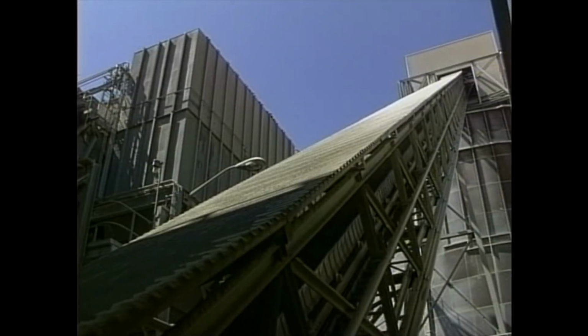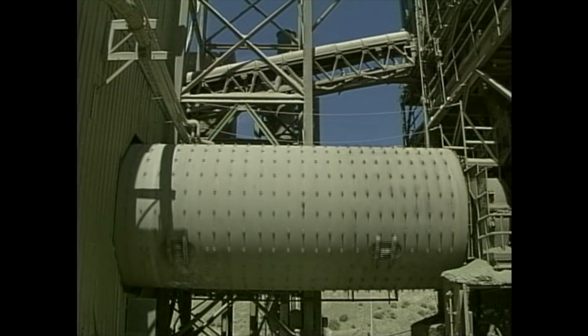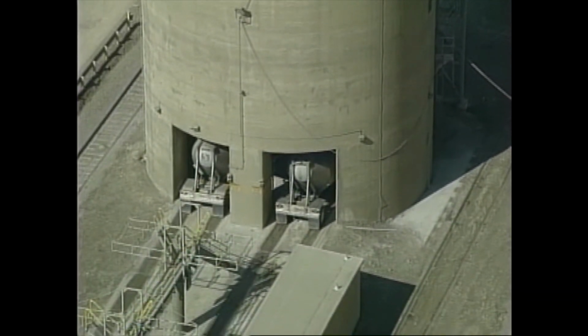The clinker emerges from the kiln, is cooled, and transported to storage for future grinding into finished cement. The finished grinding mills are large steel drums filled with various sized steel balls, which pulverize the clinker into the finished powder called Portland cement. During this grinding operation, a small amount of gypsum is added to the clinker to improve the workability of this vital product. After grinding, the cement is conveyed to storage silos to await shipment to our customers.